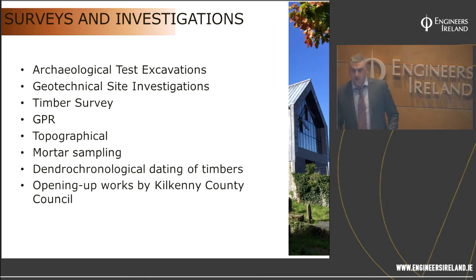Firstly, I'll just take you through some of the surveys and investigation works that were undertaken. So there was a large number of differing types of surveys undertaken. The first being the archaeological test excavations, then geotechnical site investigation, some timber surveys. The first three I'm going to speak about in more detail. But also there was a GPR survey, topographical, some mortar sampling, some dating of timbers, and then there was also opening up works undertaken through Kilkenny County Council through their housing section.